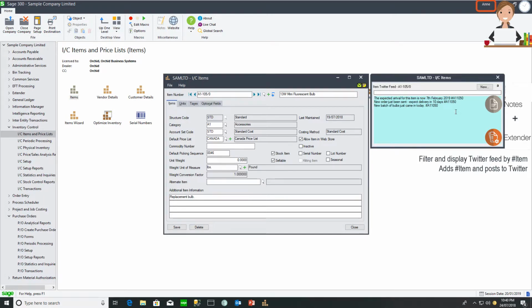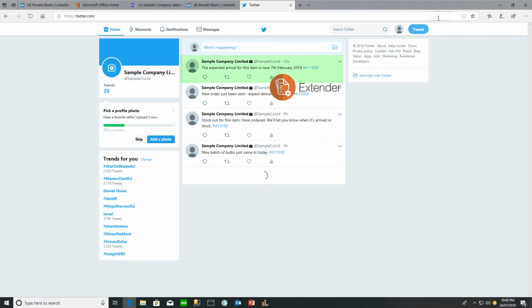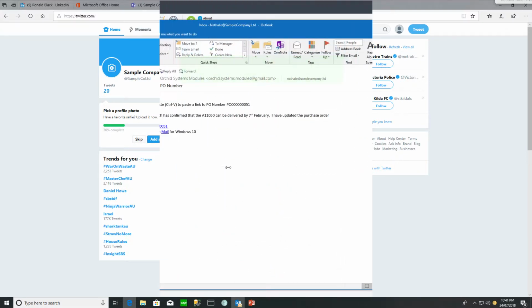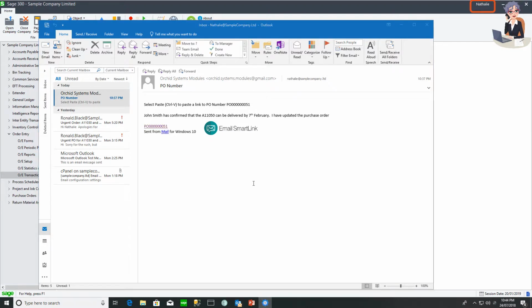And for anyone who's following this hashtag, they will see the expected arrival date. And the expected arrival for this item is now the 7th of February. Collaboration with the purchasing team is working well. I've just received an email with the latest update on the PO about the bulbs from Chloride with an expected delivery date on the 7th of February.